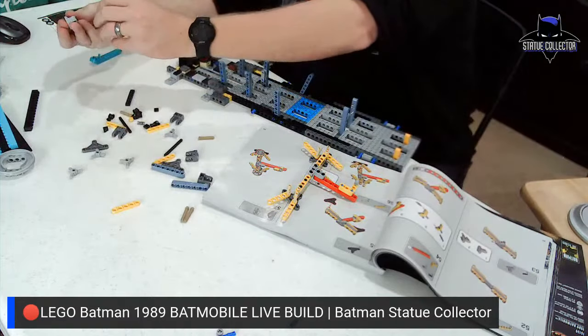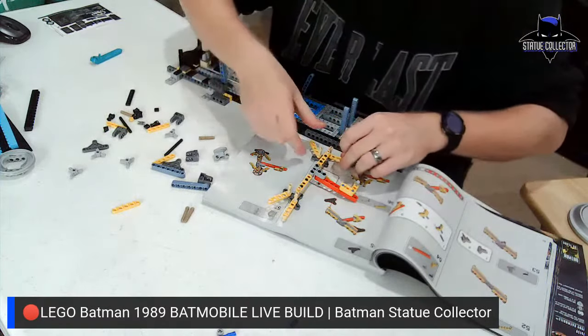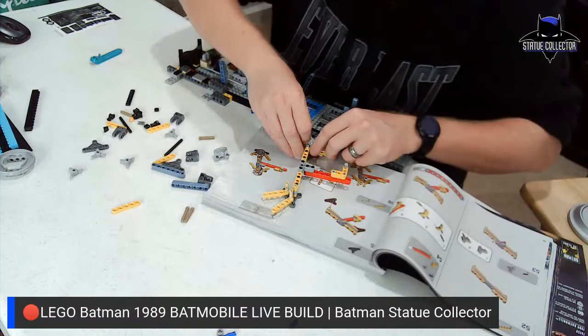These pieces are so different. Like I've never even seen those before. I'm not used to it. These are crazy pieces I'm putting on right now.